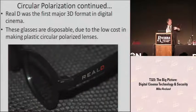Real D, first major 3D commercial digital cinema out there, and they have the lion's share of the market right now. So if you go see a 3D film, I know many of you probably went to Hannah Montana. Maybe not. Wrong crowd. This is probably how you saw it. These glasses are plastic, and that's why they're disposable. They do not cost much money to make.